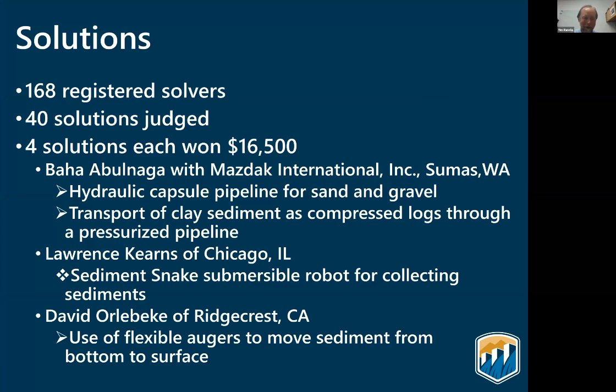I'm going to mess up his name, but he had an idea for transporting coarse sand and gravel in capsules through pipelines. So if you think about going to a drive-up bank where you may put your ID or checks in a tube and it transports through, that's kind of the idea, except instead of through pneumatic or air, it would go through water and the capsules would be filled with sand and gravel as opposed to checks and cash.